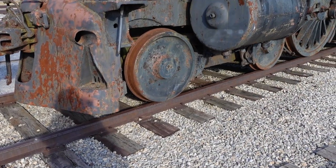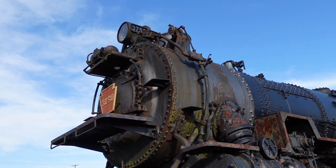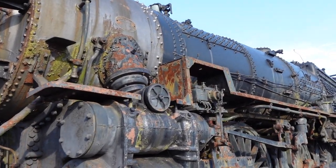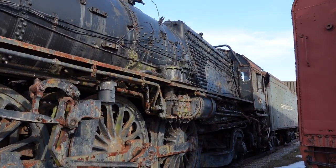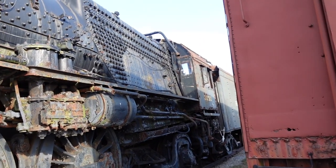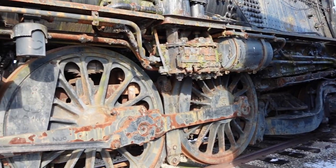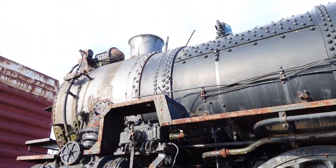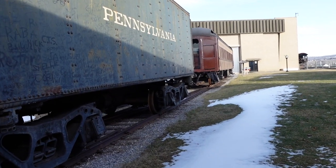And I can't forget this old girl. This is the best of the best. Their K4 hanging out in the yard. And the good old 462, K4 class. I've heard it called K4S, but the K4. And this is my favorite steam engine of all time. You got guys that are Hudson people, you got guys that are Berkshire people, but this is my favorite, the K4. I just love the look of them. It's a very old locomotive. So we're going to go on the other side of the K4 to get a better look.